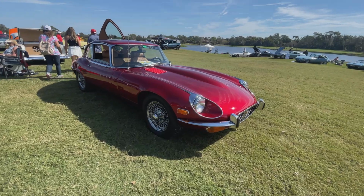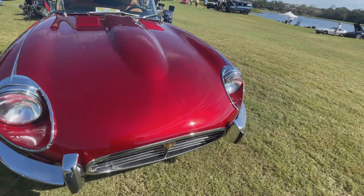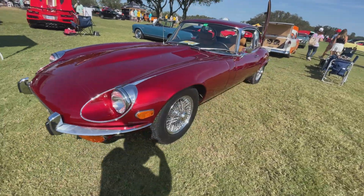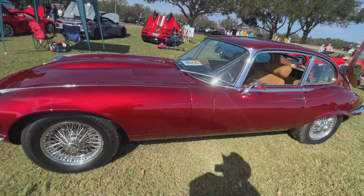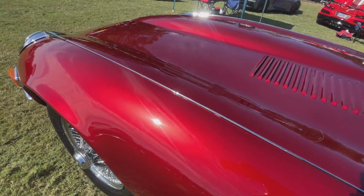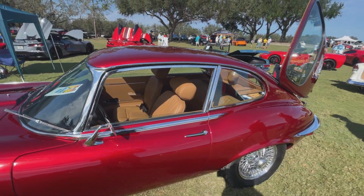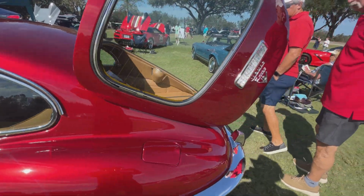Yes, and I do have a soft spot for this Jag. It's an E-Type. This is probably from the 70s, 72 to 75. But this paint is just outstanding. It's just kicking it out. Look at that glare on it. Pretty well laid out. Got some seats in the back.